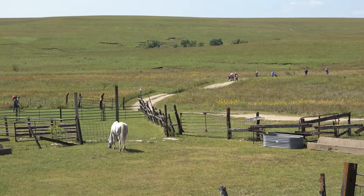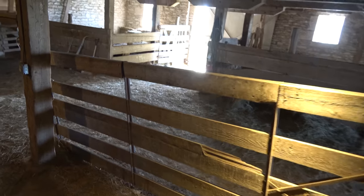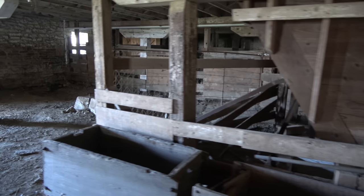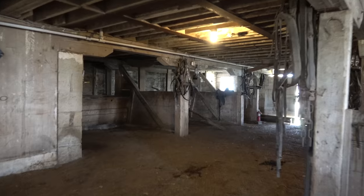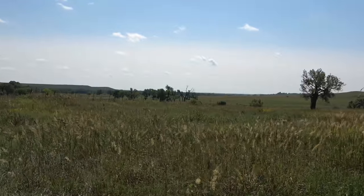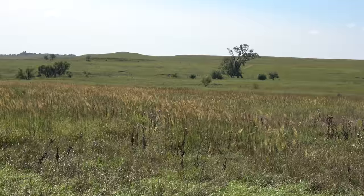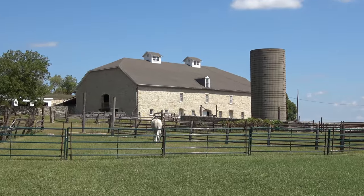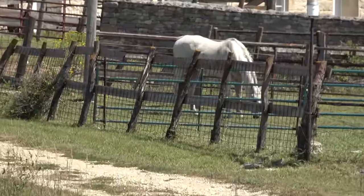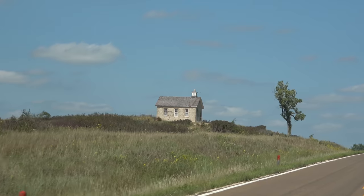We might do a little bit of that trail before we go. I imagine down here is where they kept the animals, the livestock. The barn was built in 1882, and all these buildings here in the ranch represent a continuous ranching legacy dating back to 1878 until as recently as 1986. I believe that is the Lower Fox Creek School.